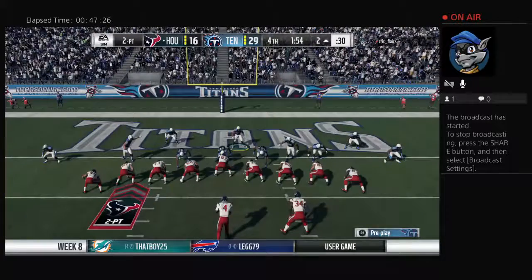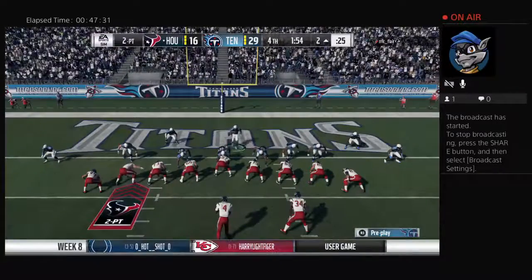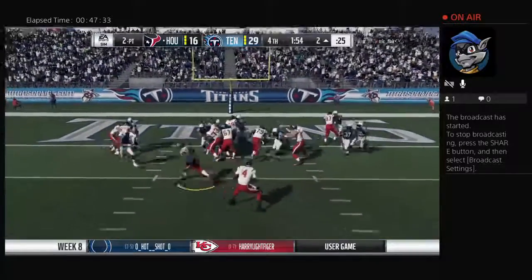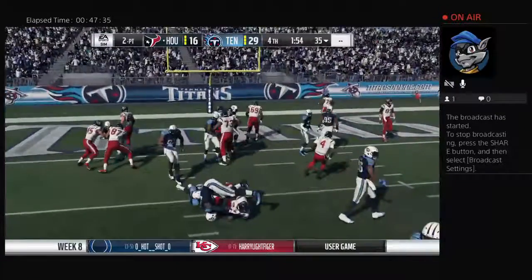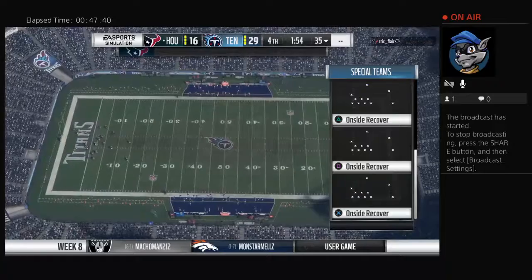Let's go! Ohio! Ohio! Ohio! They'll try to run with Murray. And this one will wind up with him losing yardage back to the 4-yard line. So the defense gets the stop.